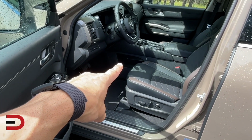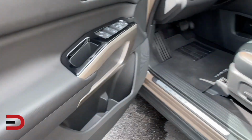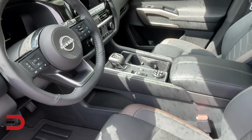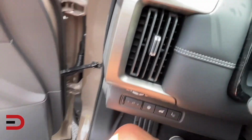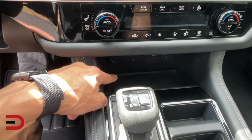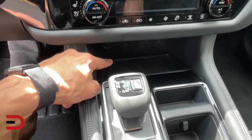So whether you have a purse, your keys, extra things that you want to carry, that's a good spot for that. Cup holder areas in the side door as well as in the center. They've got the potential for 6 USB ports throughout this vehicle. It also features on our Platinum here a wireless charging pad, which is so convenient, no cables necessary. Just put your phone right there and it charges as you go.